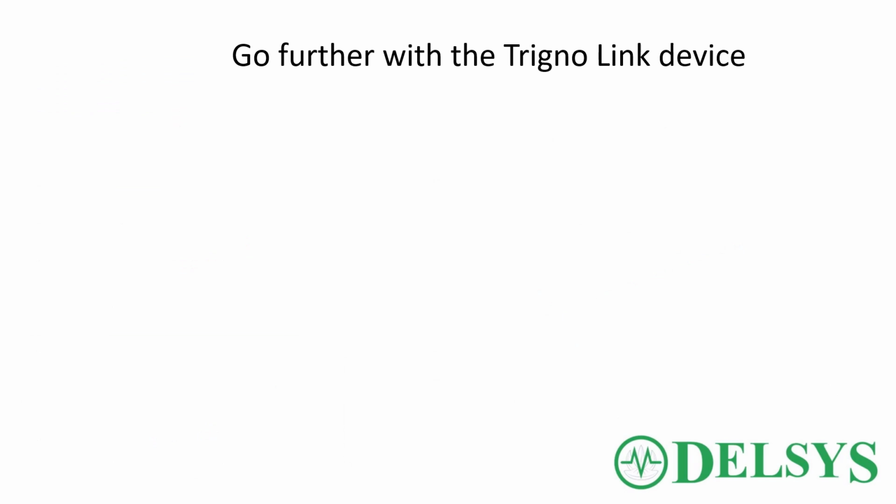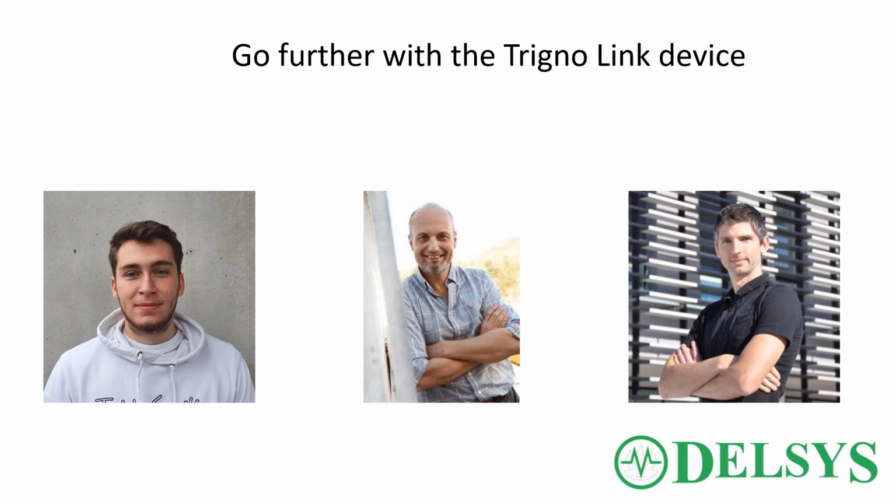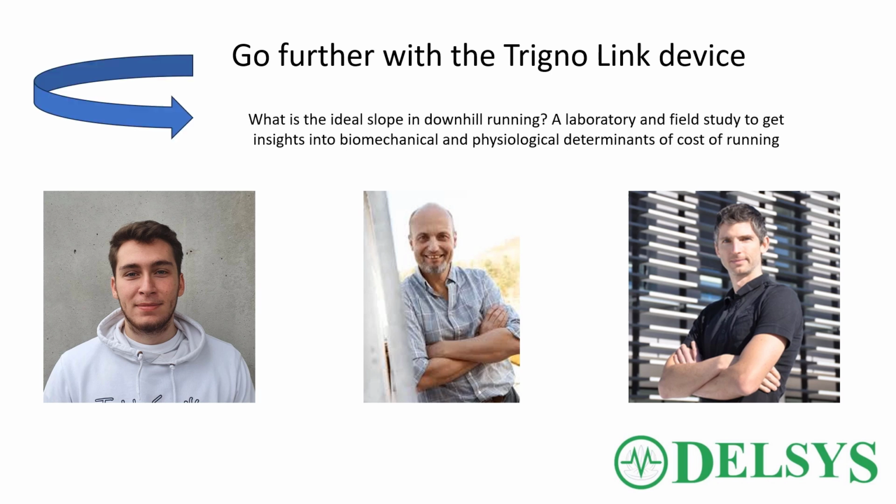So after discovering the Trigno Link device, we wanted to go further by designing together with Delsys an original study. And this is what we performed in the context of the master degree second year internship of Gabriel Idda, that I supervised with Guillaume Millet. And we performed a study on the ideal slope in downhill running. And I'm glad to introduce you Gabriel, who will present you the results of his internship.